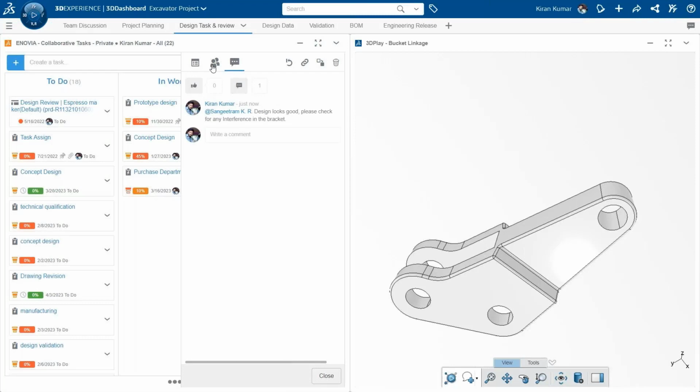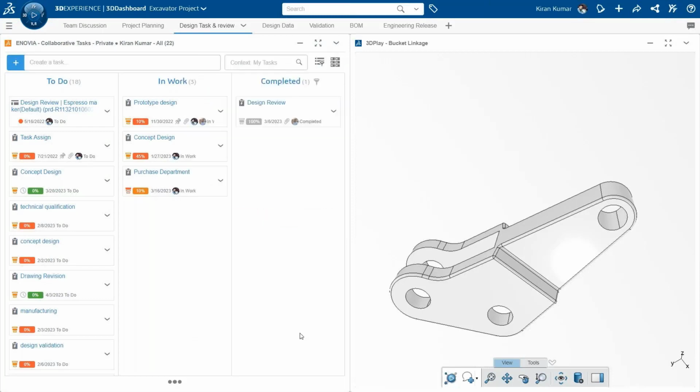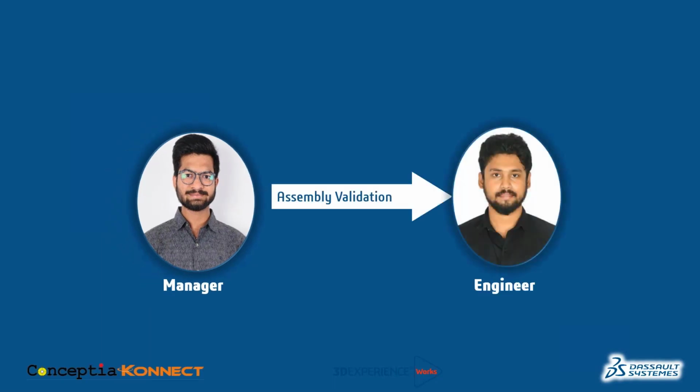Once you add a post, the designer will also get a notification saying there are some changes requested from the manager to the designer, from the design team. Now again, the manager has assigned that assembly task to the engineer.